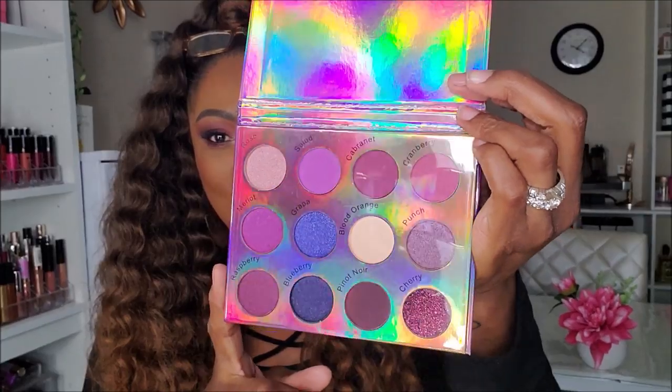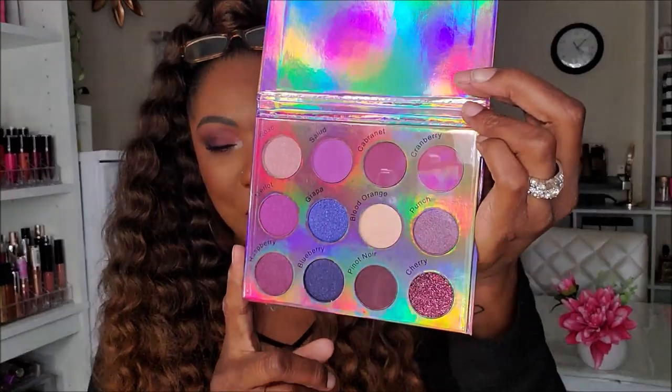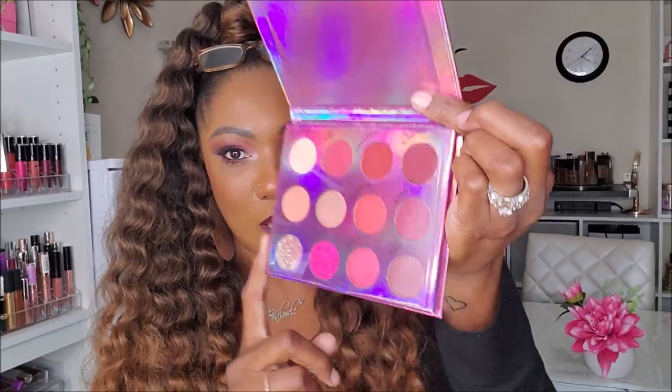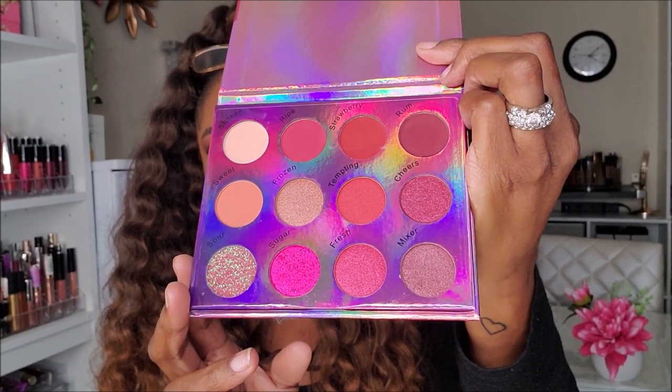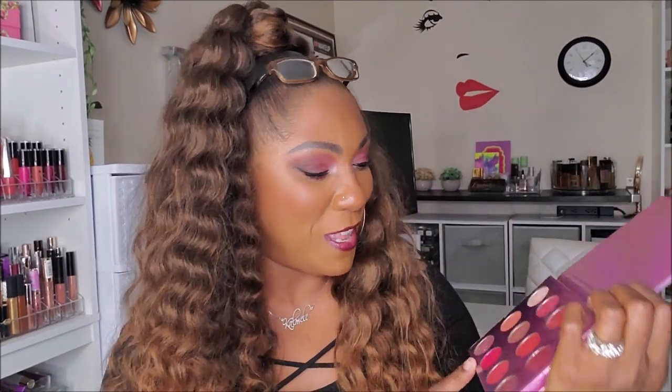But this is what the Sangria looks like. Very pretty blues and purples. I hope it's not too much glare because I am not taking the plastic off. And this is the Strawberry Daiquiri. Very, very pink. It looks like they all have pressed glitter, shimmers, mattes. This is really, really pretty. And I'm not a pink person, but this is pretty. So anyways, those are all the palettes in this cocktail collection.